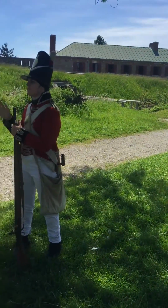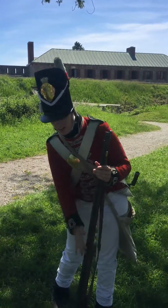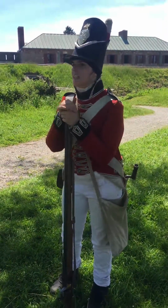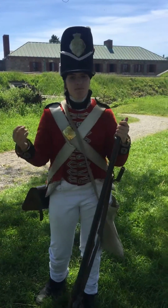However, these weapons are not the greatest. That is because they are a smooth bore. That means it's very, very smooth on the outside and very, very smooth on the inside. There is no rifling or divots to help give the musket ball a spiral.